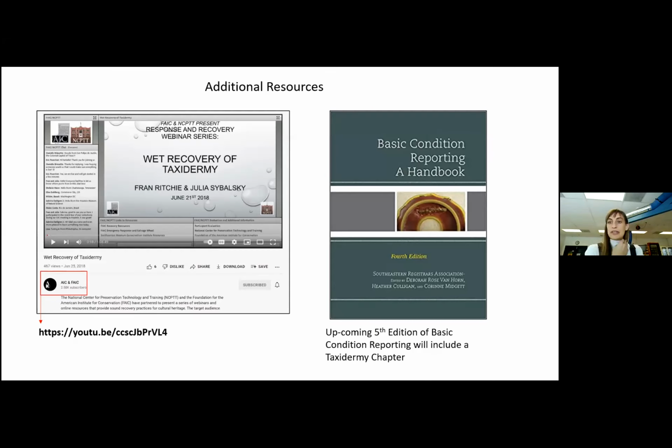And finally, the additional resources that I wanted to point out, if you do need help with wet recovery of taxidermy. If you've had a water event happen in your space, like a pipe bursting or some flooding, I gave a talk back in 2018 with a colleague of mine from the American Museum of Natural History, and a recording of that is online on the AIC and FAIC YouTube channel. So you can check that out, and while you're there, also check out the other videos that they have to offer.